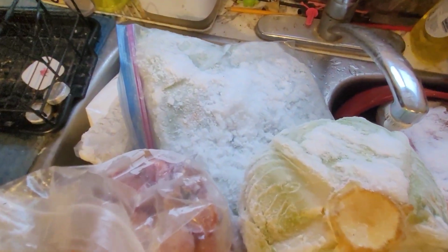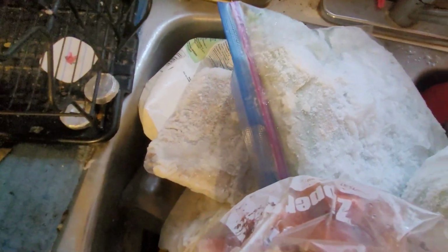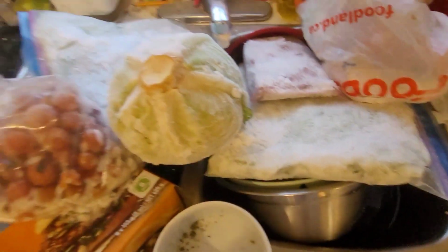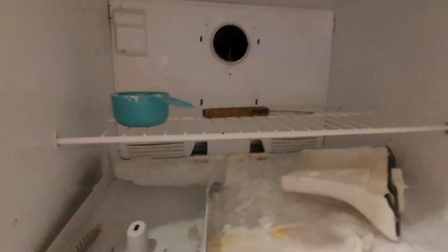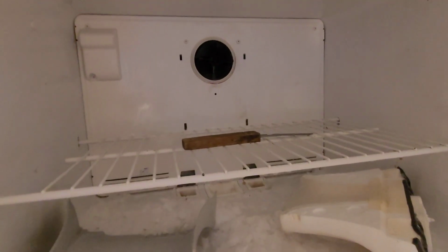This is all the stuff that was at the back of my freezer. Look at the amount of ice that was collected. Hey, just a second. Okay, so some of this stuff is so iced over. It's crazy. So I actually very carefully, because I really thought I was gonna break my freezer. Hold on. I did it as careful as I could. I thought I was gonna break this.